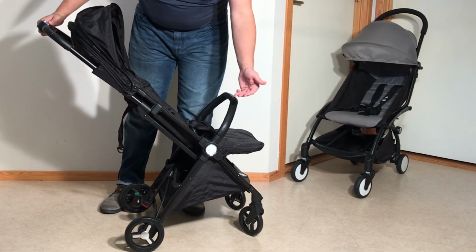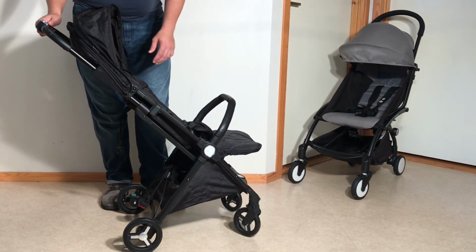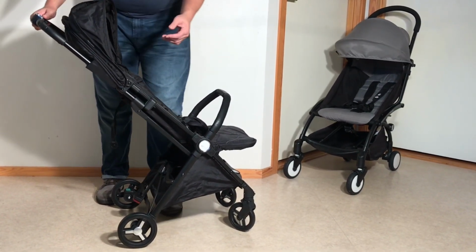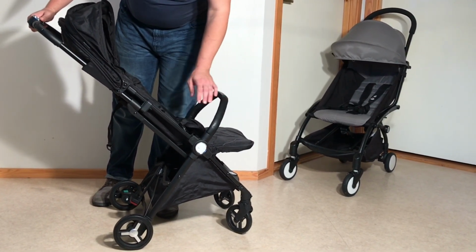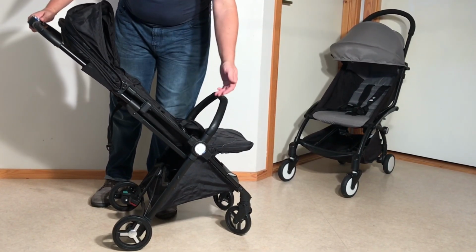The second point that's weak is that there are a lot of hinged elements over the whole chassis, and as with older umbrella strollers, if you've ever seen an older umbrella stroller that has been used for several years, you'll notice that it's quite loose at all of the riveted points. You're going to wind up with that same sort of looseness over time, I would guess, with the Jet, simply due to the sheer number of hinged areas that are put together with rivets.